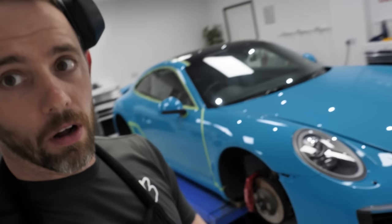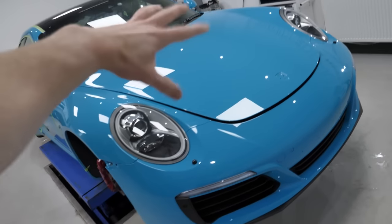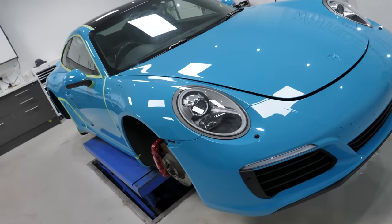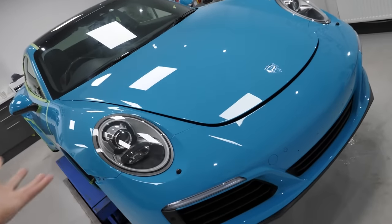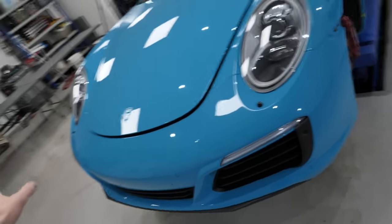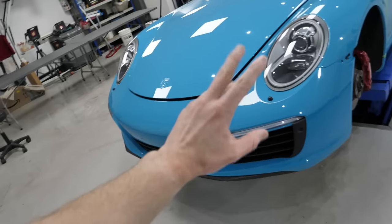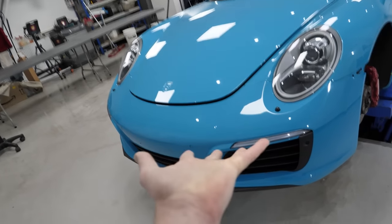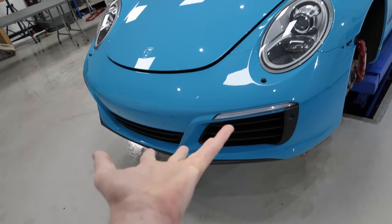PPF complete on the Porsche. There are improvements to be made still over the next 8, 10, 12 hours as the moisture dries out and things settle. Very much improved the front end.